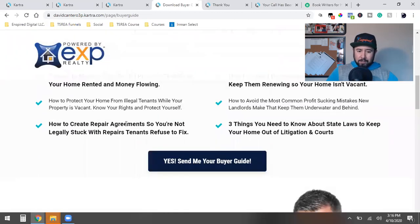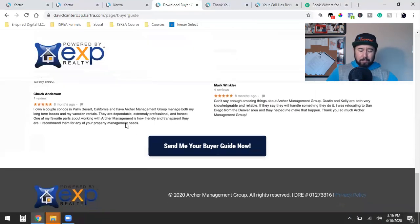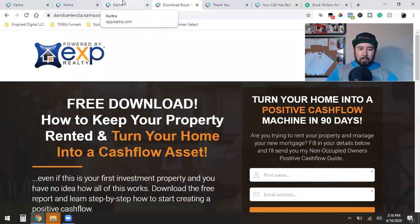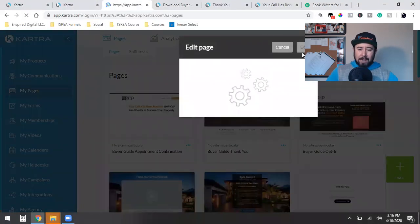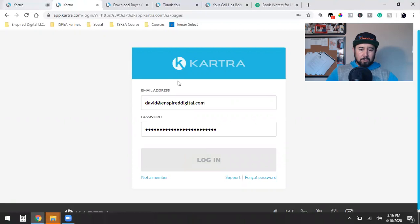Now again, a lot of this text needs to be edited. A couple real estate agents, and yeah, so it just needs to be edited, right? And then what I'm going to do also, now that I'm really thinking about it, let me come into the page real quick. I need to tie the opt-in form to the actual page. Let's go in real quick.